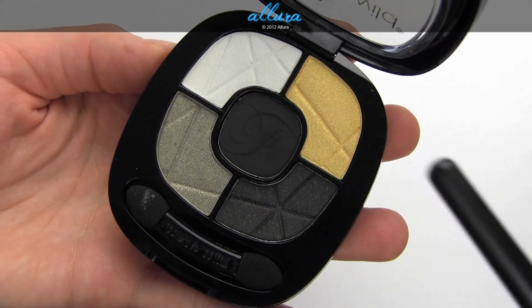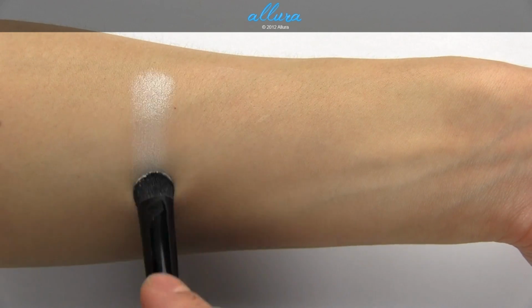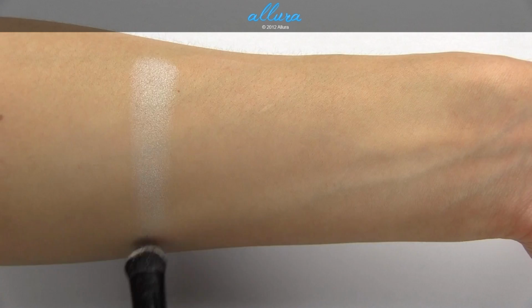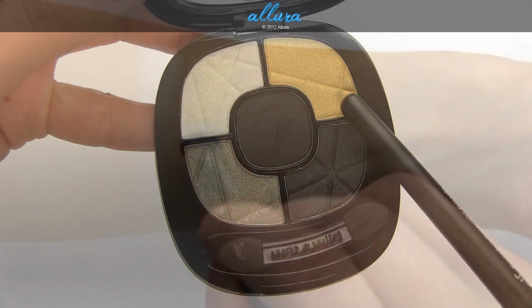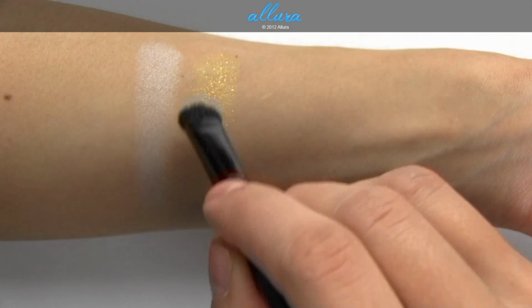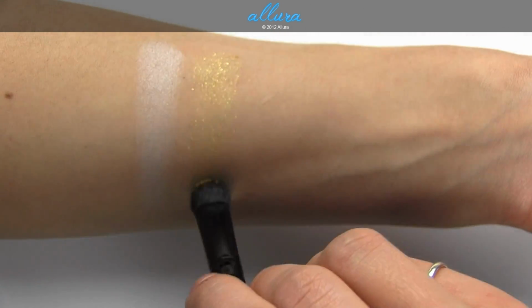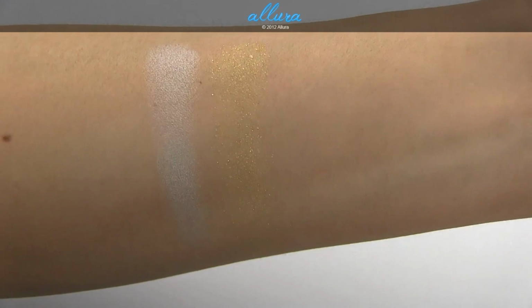On to Metropolitan Nights in this upper left corner. This is a shimmery frosty white shade, great color, and a very buttery smooth formula. This upper right color is a shimmering yellow gold, more crumbly, and the yellow color at the base isn't opaque, but it does have a strong showing of that yellow gold shimmer.